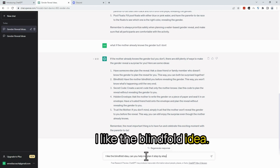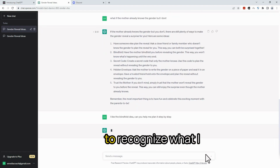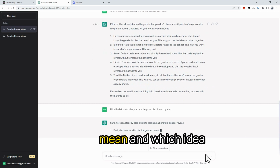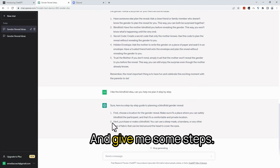Now to top it off, let's ask one more thing. I like the blindfold idea. Can you help me plan it step by step? Let's see if it's able to recognize what I mean and which idea it knows that I like. And give me some steps.